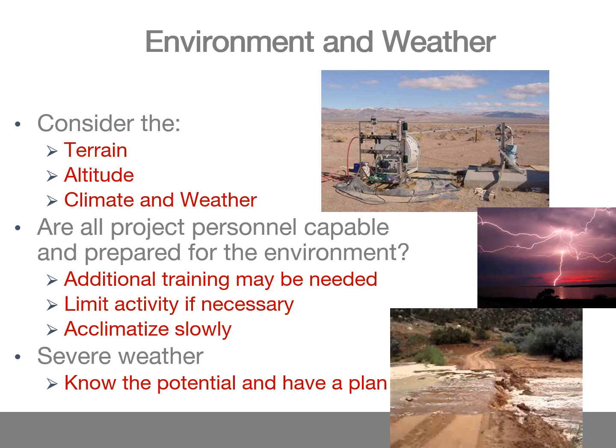Prepare for all foreseeable climate and weather conditions that could exist at field locations and on the way to field locations. Before embarking, consider whether all project personnel are capable and prepared for the environment. There might need to be additional training on specialized vehicles, how to limit initial activities and acclimatize slowly to unfamiliar climates and altitudes, and how to respond to severe weather events. Know the potential for severe weather and have a plan before it strikes.